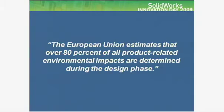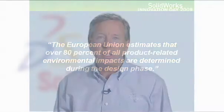Here's an incredible fact. The European Union estimates that over 80% of all product-related environmental impacts are determined during the design phase. Now that's not a surprise to you because you understand that capturing design right early in the stage of the design cycle is the most effective way to deliver a winning product.